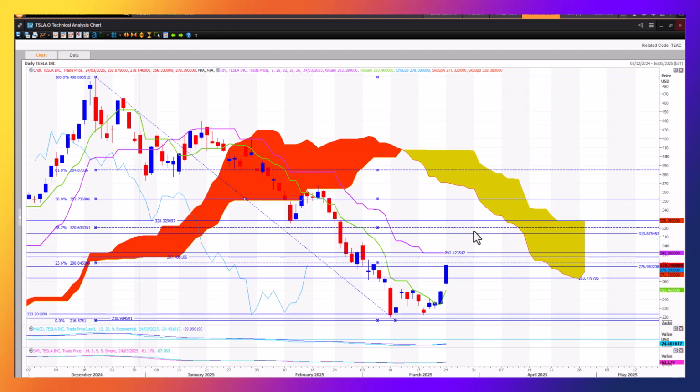So it's quite plausible that we can see that 292 target and this 313 zone being hit in the current rally. But we can still see a consolidation, a snapback to catch up with the turning line of the Ichimoku cloud and level out there, so we can possibly swing trade any kind of snapback down to 263. That can be seen as another swing trade entry point, but we're close to the upside resistance targets on the daily Ichimoku.